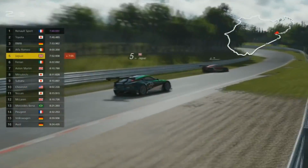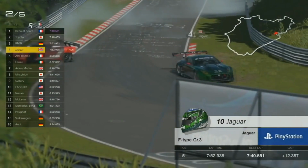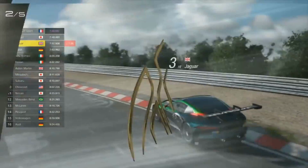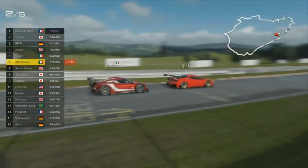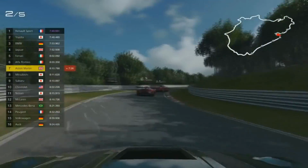Ooh, the Jaguar with trouble. Some contact with the Alfa there. That was not good. The stewards will probably take a look at that, but it was a bad accident. It's quite scary. So what's the difference now between the Renault and the second guy? We've got about the Toyota driver, about 8 seconds.